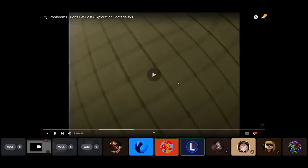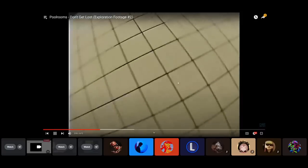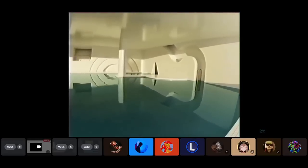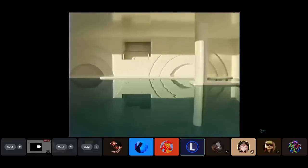A lot of body. Lens distortion. Where's his body? No, the lens distortion isn't. What? This looks good. This looks great. He's like the... I like that water. Yeah, so it's actually like transparent.